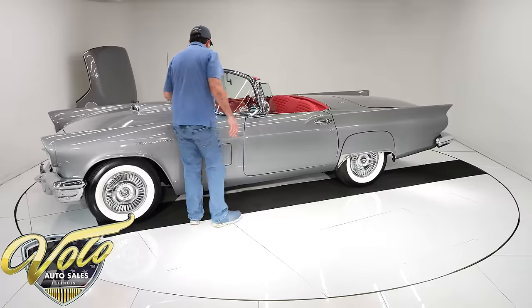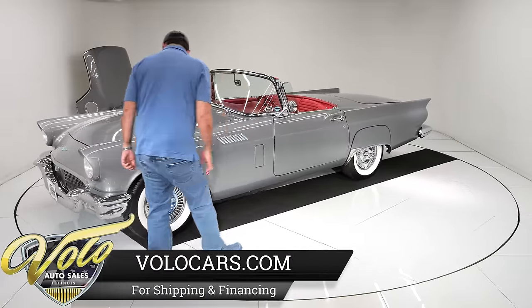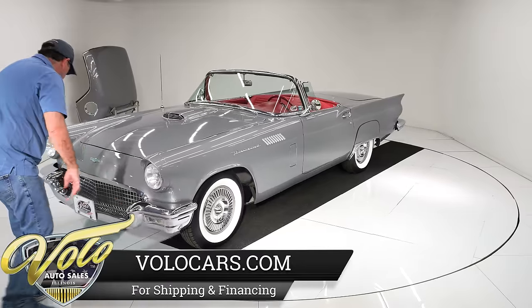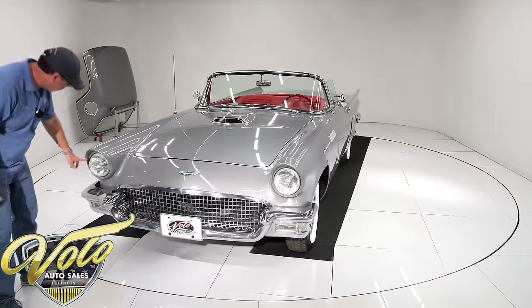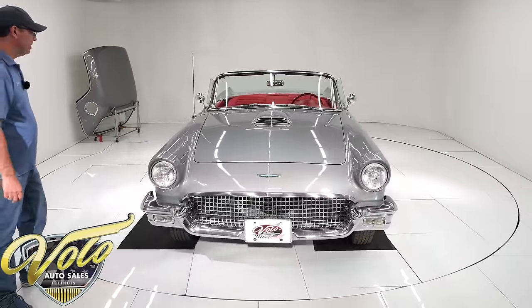Windshield's nice and clear, looks like new. The rubber seal is excellent. Front bumper. Like the back bumper, the 6 or 7, it's straight and shiny and very adequate. They've upgraded the headlights too. These are halogen headlights. I'm sure they're much brighter than the originals.